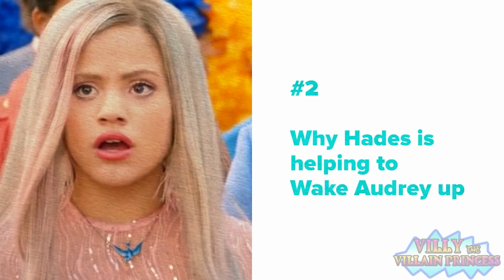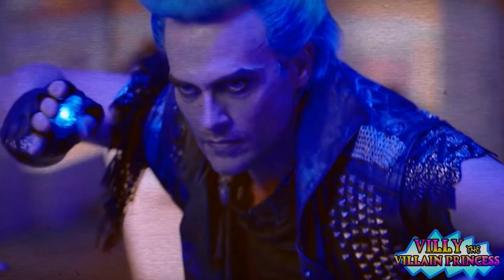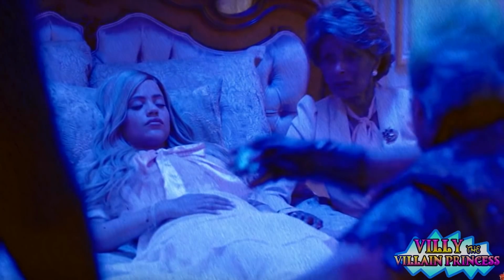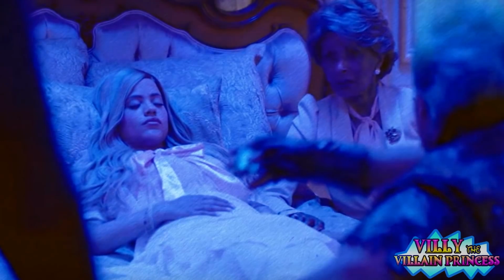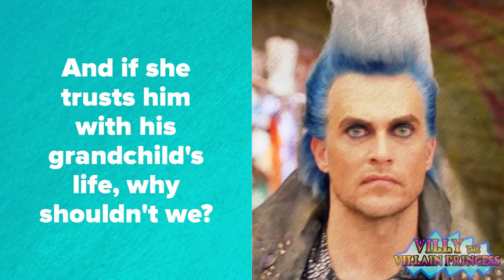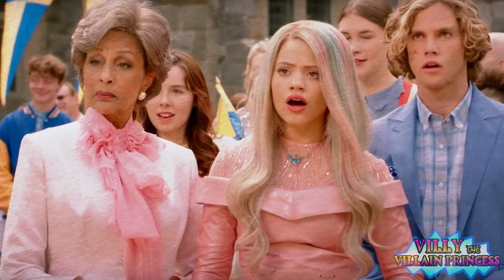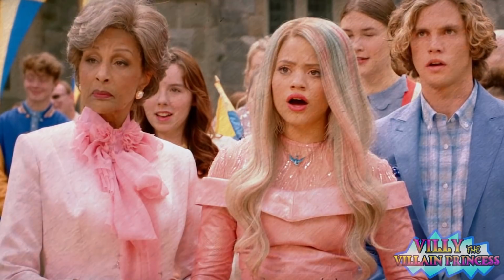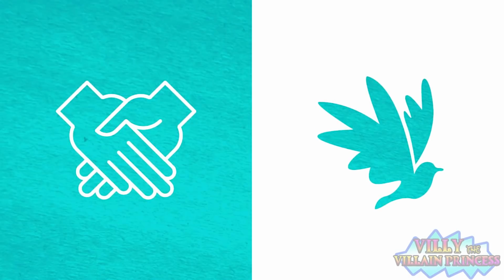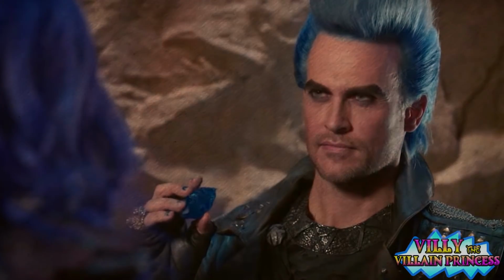Number 2. Why Hades is helping to wake Audrey up. I may have figured this one out too. It looks like Hades is helping to wake Audrey up with his blue ember. If it wasn't helping, Audrey's grandmother wouldn't be sitting there so calmly, allowing him to work his magic. And Hades wouldn't be sitting there either if he was trying to cause Audrey any harm, as Hades and the grandmother would both be running while the grandmother would be chasing him down. Anyway, it could be that when Mal visited Hades to get her powers back, she made a deal with him that he will be set free if he helps wake Audrey up or prevents her from turning evil.